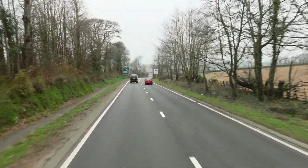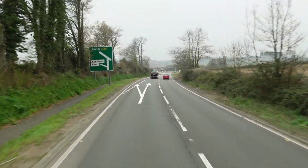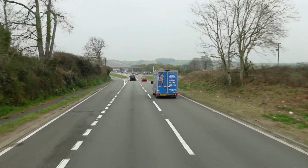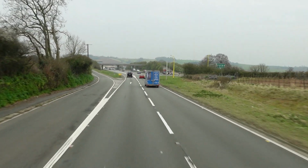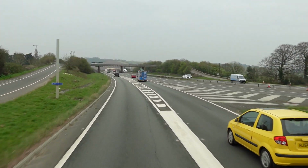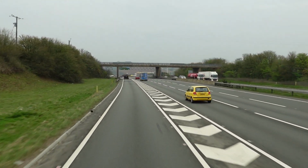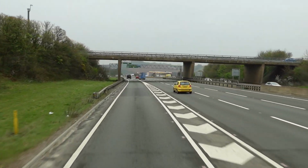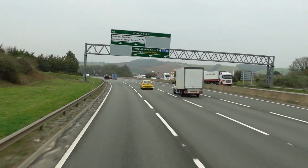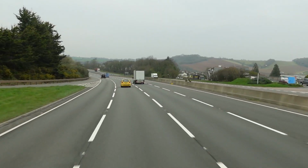Red car. I was trying to overtake on the inside then. Come off the retarder. Doing stuff. Right hand lane. Ears popping. Jeez.